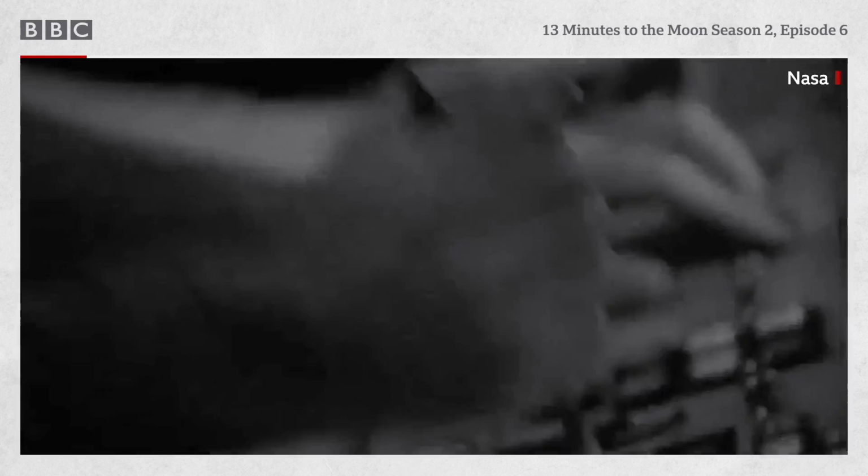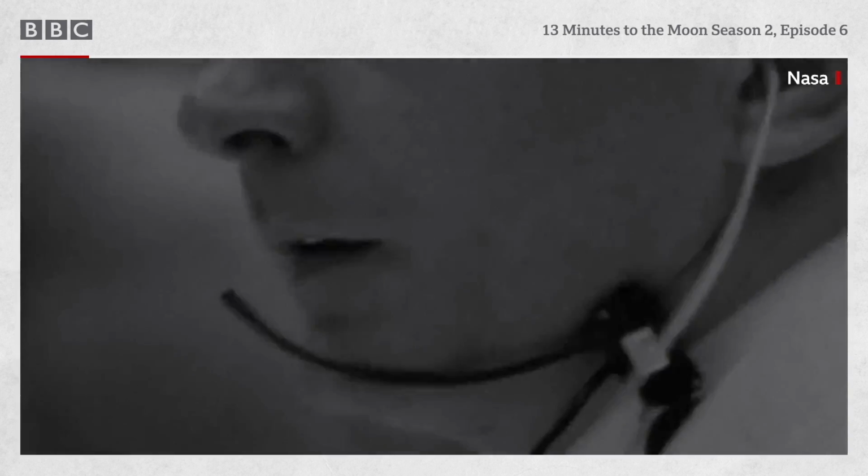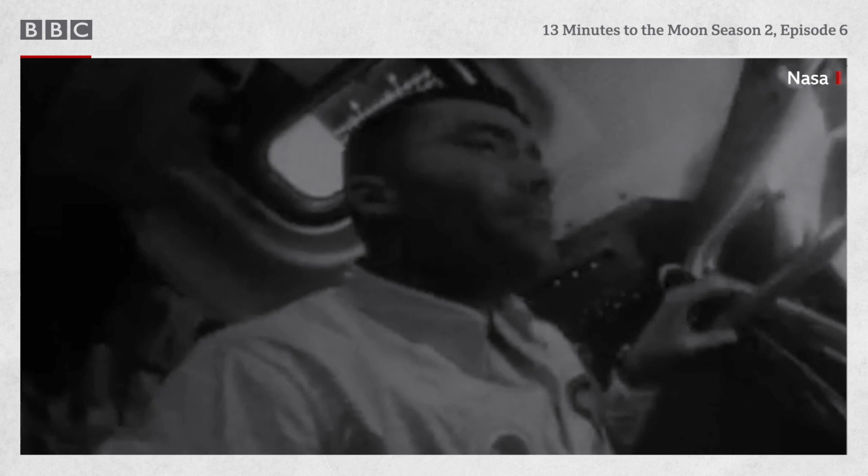We lost O2 tank 2 pressure. That can't be. Let's make sure we don't blow the whole mission. There's one whole side of that spacecraft missing. That's the end right there.